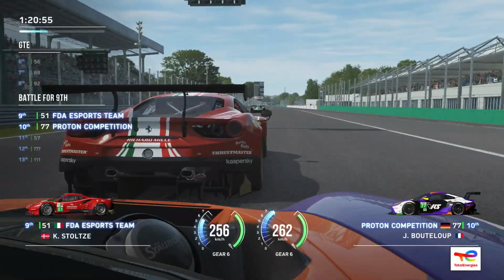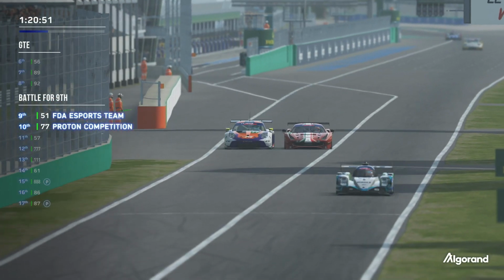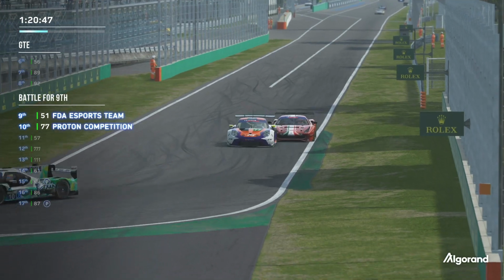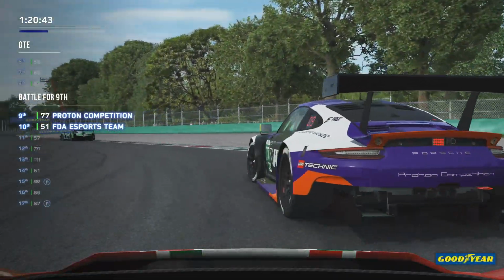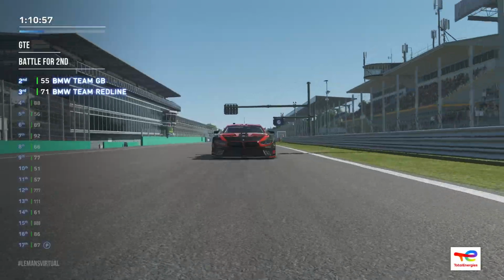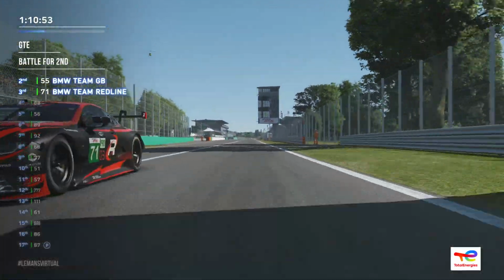Yep. Here comes, though, Jeremy Booterloop back over to the inside of the 51 FDA Esports. Casper Stolzer holding him back, coming back over to the what is driver's left, and there goes across the nose of the car. That was pretty bold and brave from the 77, but Jeremy Booterloop having that one done, knowing what we know there, that car is now a favourite for this position. Let's see what he can do.